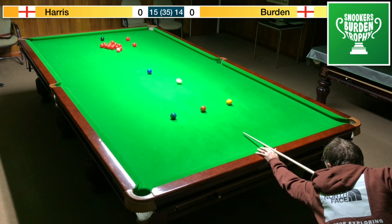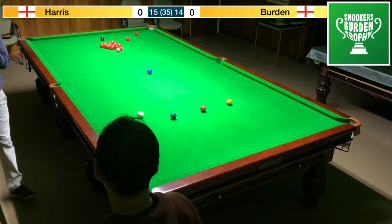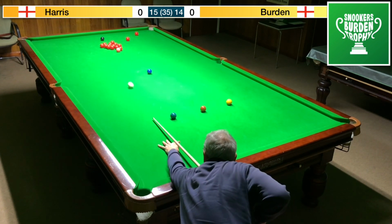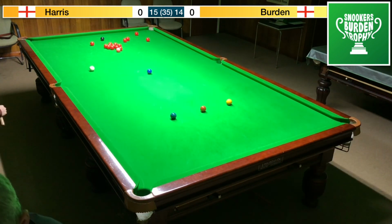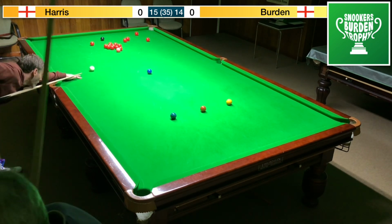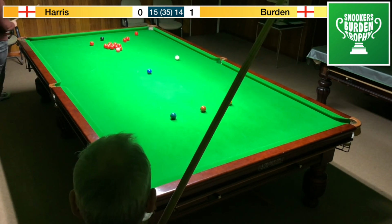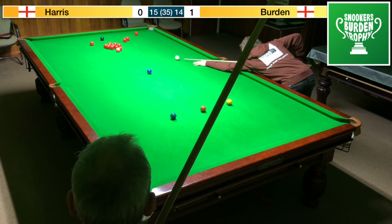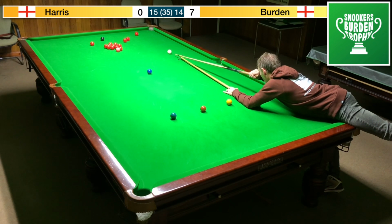Anyway, bit of safety play here at the beginning. That's a nice shot there to avoid the black and get the cue ball to safety. Looks like Mark's going to play off the left-hand side of the pack here. Caught it a little bit too thick there. Can Steve pot this loose red on the right and play up for the blue? He pots it nice but hasn't quite got the legs. Wow. I stand corrected, you must have been playing for the pink, although the next red is going to be very tricky.